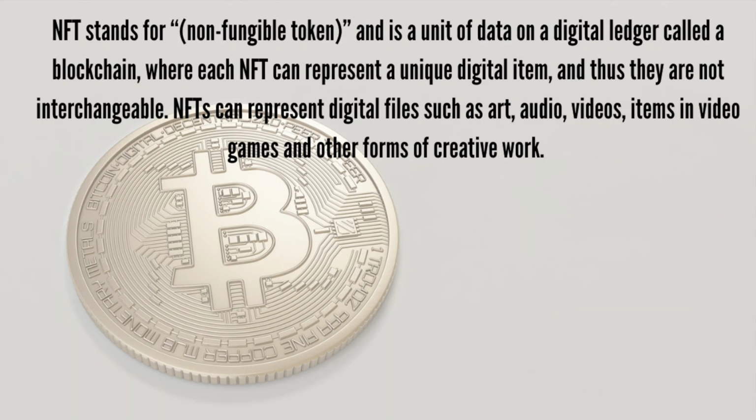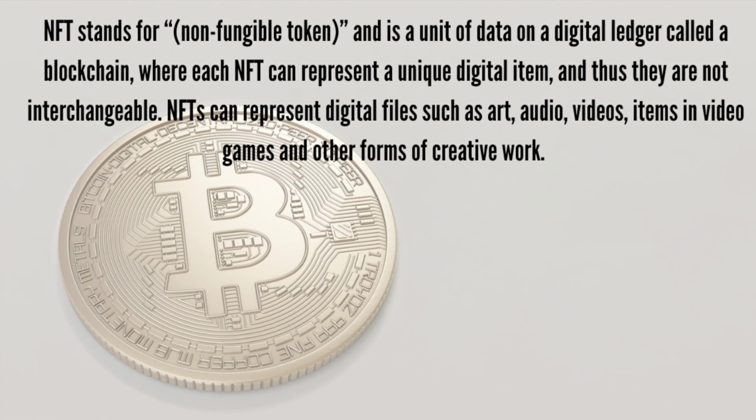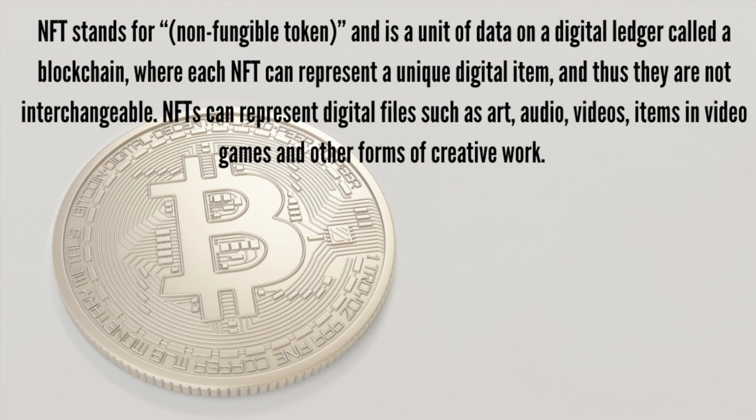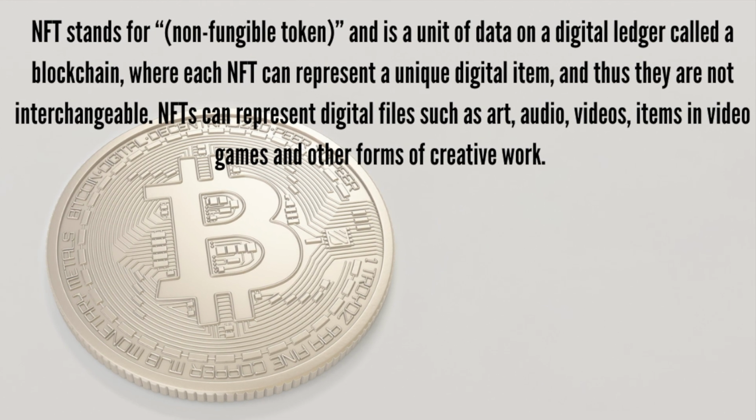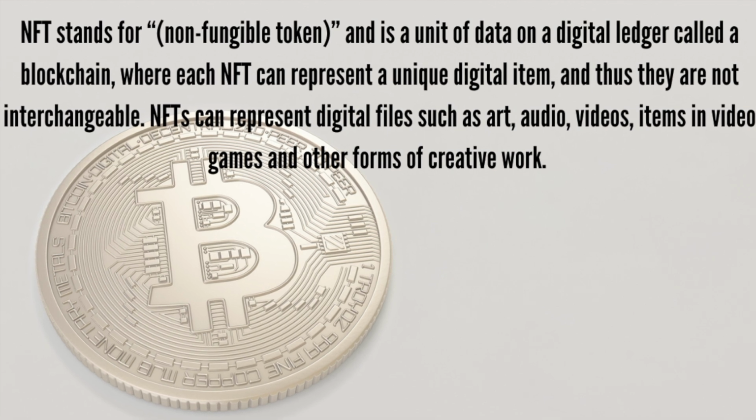NFT stands for non-fungible token, and it's a unit of data on a digital ledger called the blockchain, where each NFT can represent a unique digital item, and thus they are not interchangeable. NFTs can represent digital art files such as audio, digital art, video games, even music, and any type of other creative work. So NFTs are going to be a huge game changer, and let me give you an example of how they work.